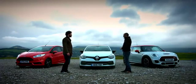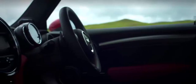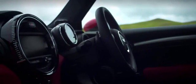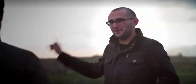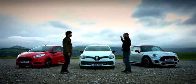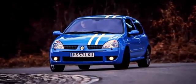The interior is a lot better than both of those combined. I'll give you that, and interiors are really important to me, and the Mini is the only one where they've really cared to actually create something. It's also the most expensive. By a long margin. Yeah. See, I would be so convinced by that, but with the money I saved from not buying the Mini and buying the Fiesta, I could buy an old generation Clio 182 and have a better Clio as well as an awesome Fiesta. That's not a bad call. Yeah. That's not a bad call.